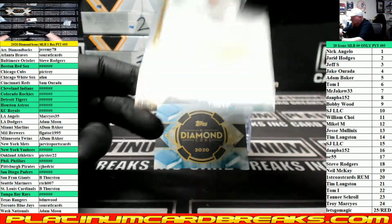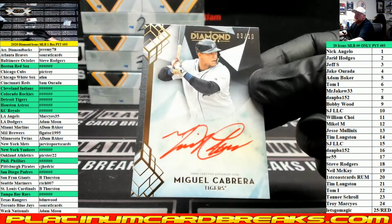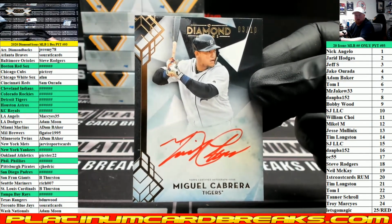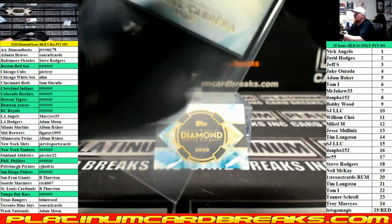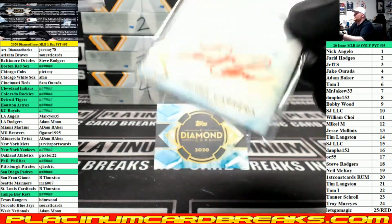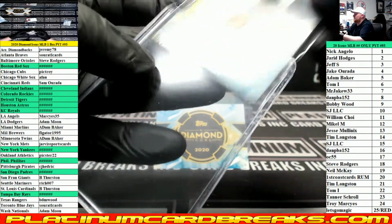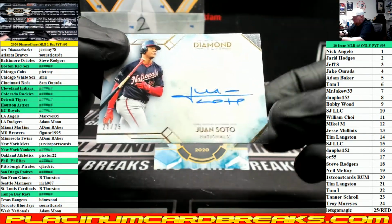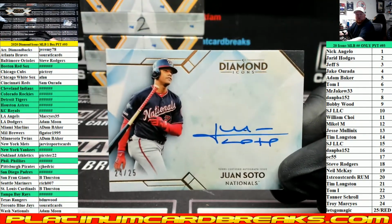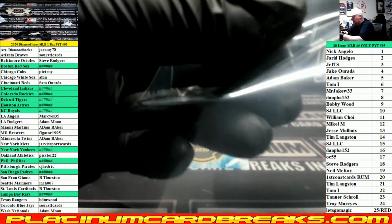Red ink. Miguel Cabrera to 10 for the Tigers. Is going to go to left side number 3. Jeff S. For the Nats, Juan Soto to 25.